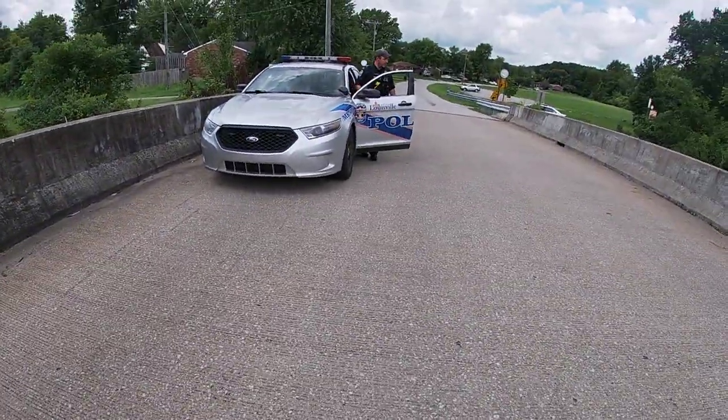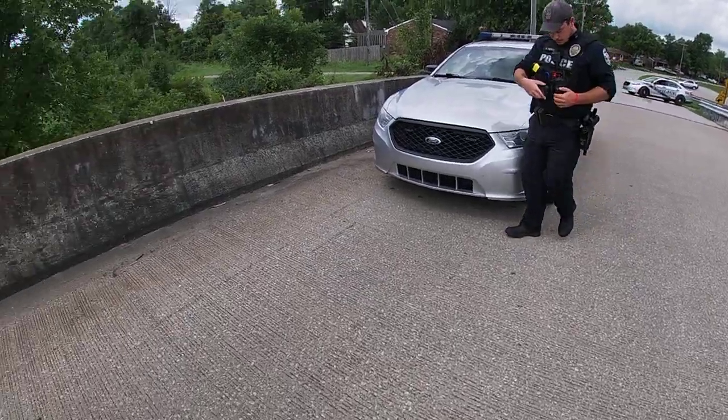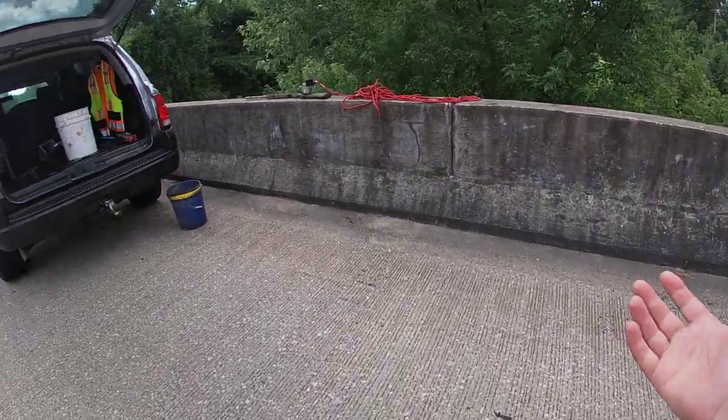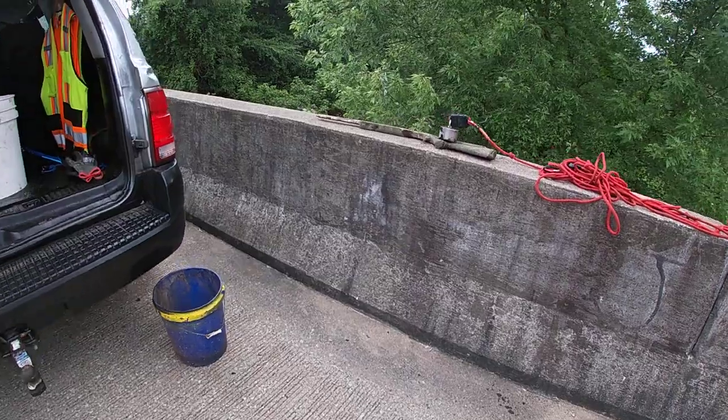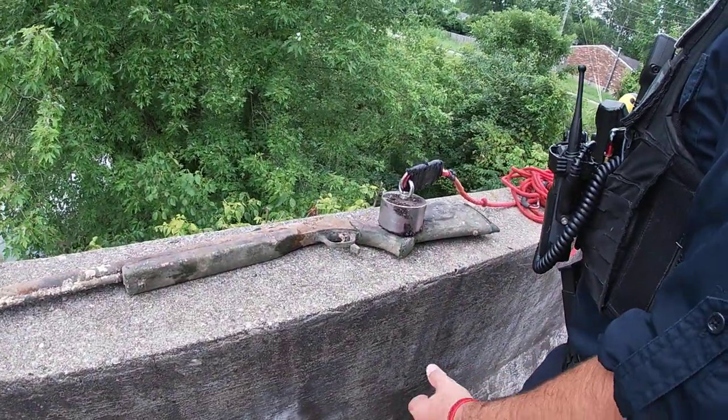Hello. How's it going? Magnetfishing? Yeah. How are you? Pretty good. I found, I don't know, that's real. It's an old muzzleloader. Okay, that's real. Nah, it's a muzzleloader. I mean, so it's a muzzleloader.